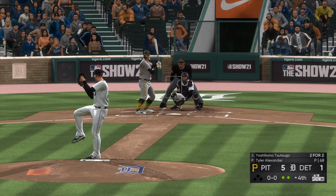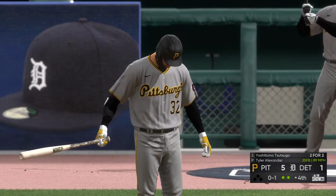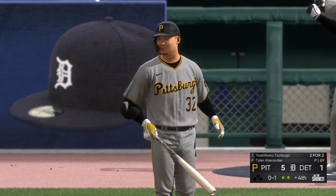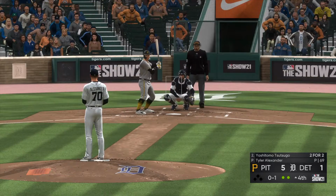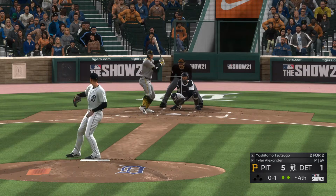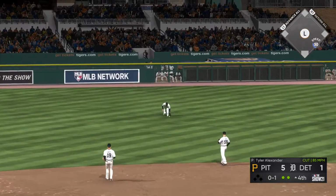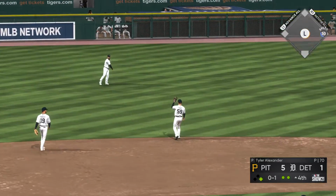First pitch on its way. I guess the game plan from the offensive standpoint today coming into this one was they were going to work the counts. They've been super patient at the plate in the early goings of this game, and they've got the lead looking for more. Sharp ground ball to third, and just past his outstretched glove into left, a base hit.